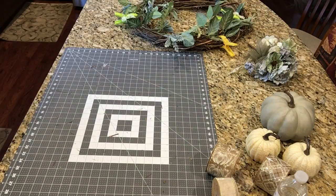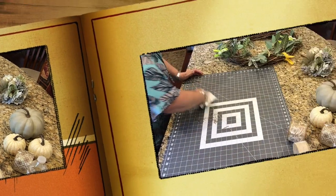All right, now let me wipe this off a little bit. Get a paper towel, and we'll get started on the funky bow.